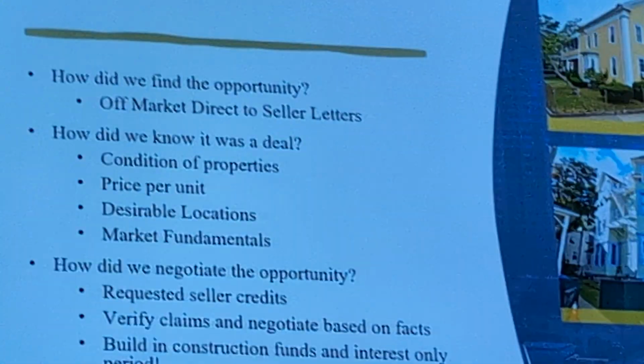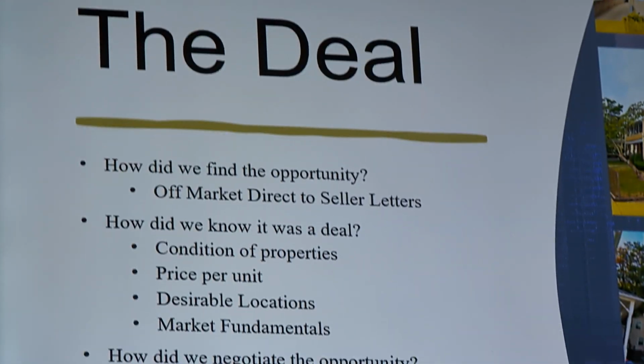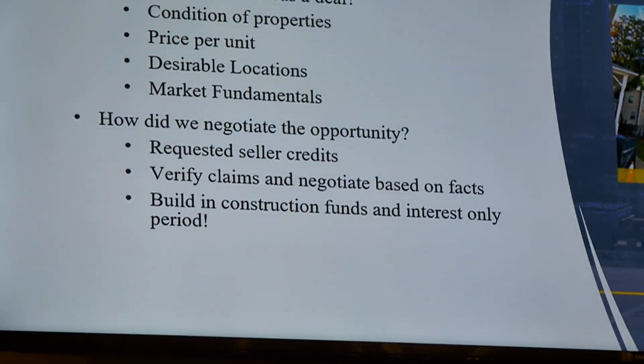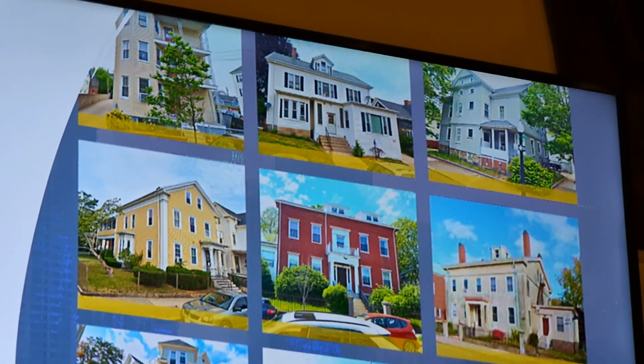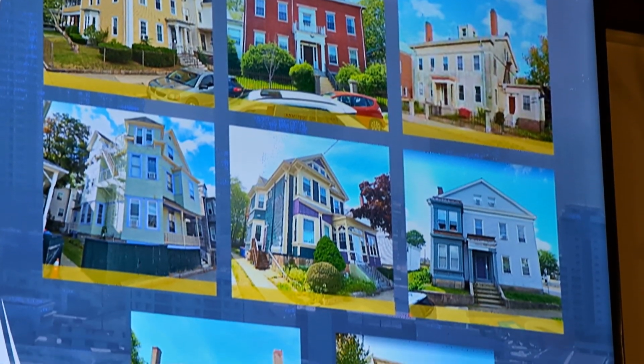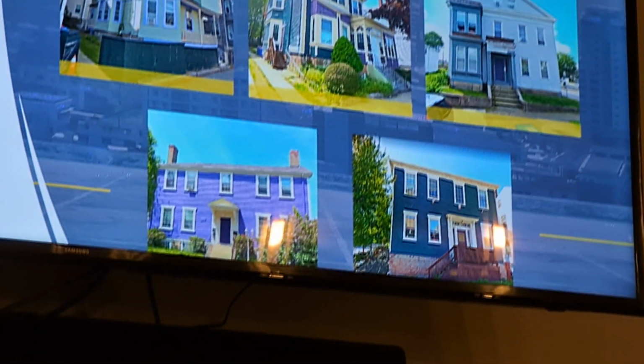So this particular deal was a 69 unit portfolio encompassing 12 properties in New Bedford, Massachusetts, right? Here are the beautiful properties that we have. That one right there is that 54 Russell Street I spoke about that I told you is listed right now. So these are the properties that we got under contract.